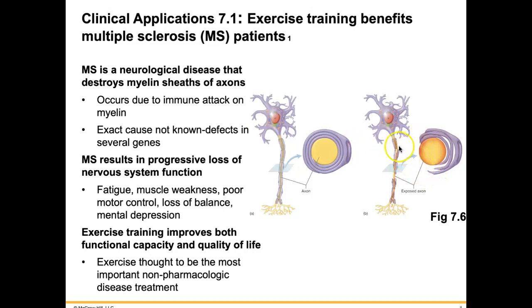And that's because we're not having the impulses moving through these neurons as quickly as they should. And that can lead to fatigue, muscle weakness, poor motor control, loss of balance, and can lead to mental depression. So there are many other mechanisms at play to cause all of these symptoms to arise, but we will keep it simple and just focus on that impulse not moving through the axon.